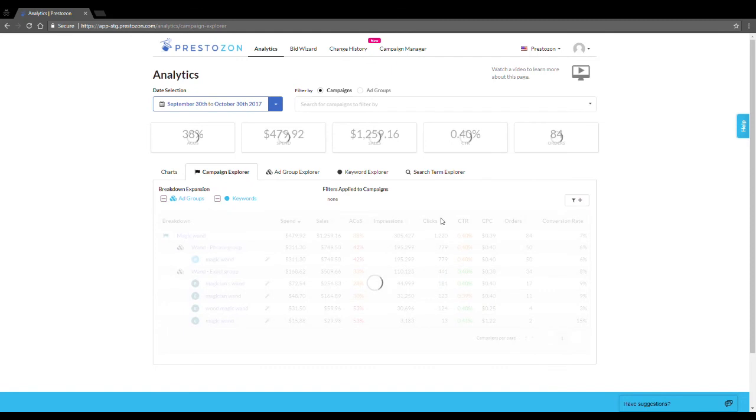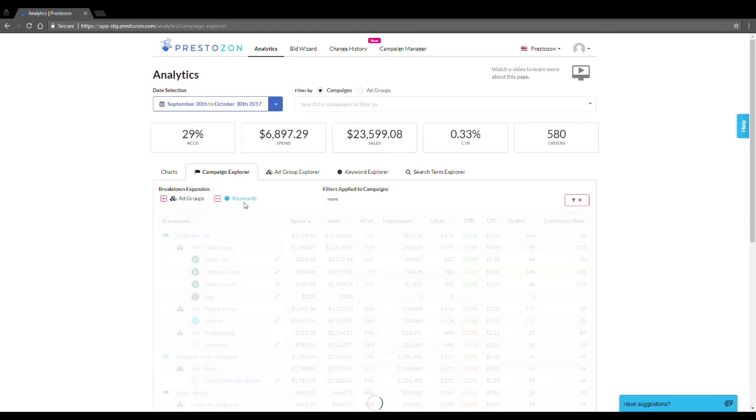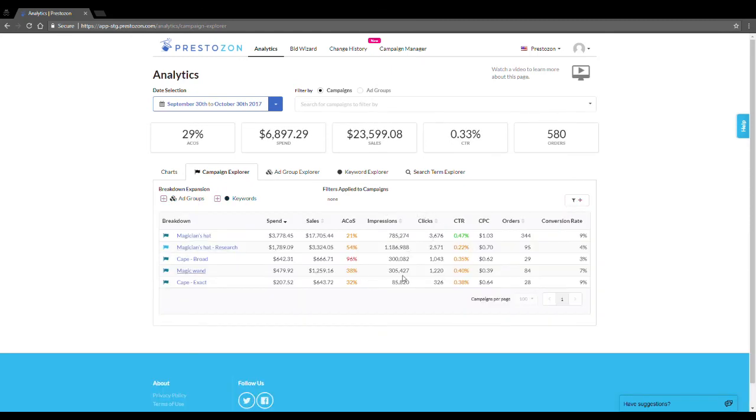Alright, so let's get rid of this, and we'll just do an overall account thing. Say we don't want 29% ACoS, we want to just get it down as far as we can. I always start with the top 1 or 2. This Magician's Hat is really where the bulk of our spend is, 5-6 grand to spend there. So let's just search on these.